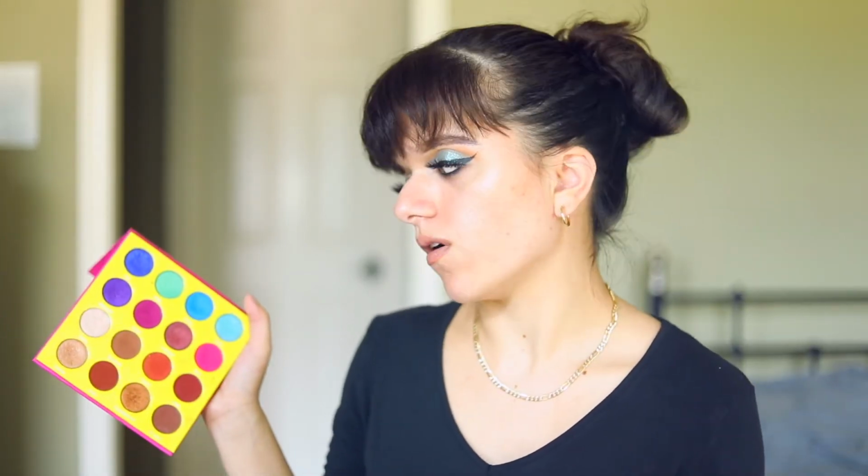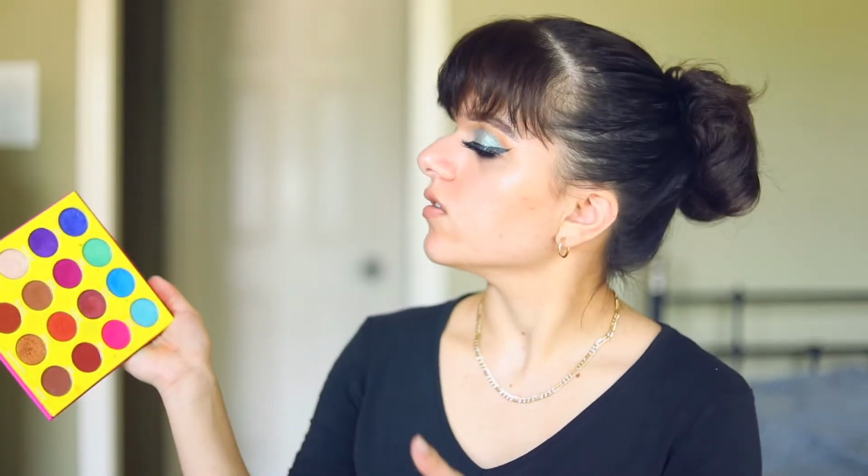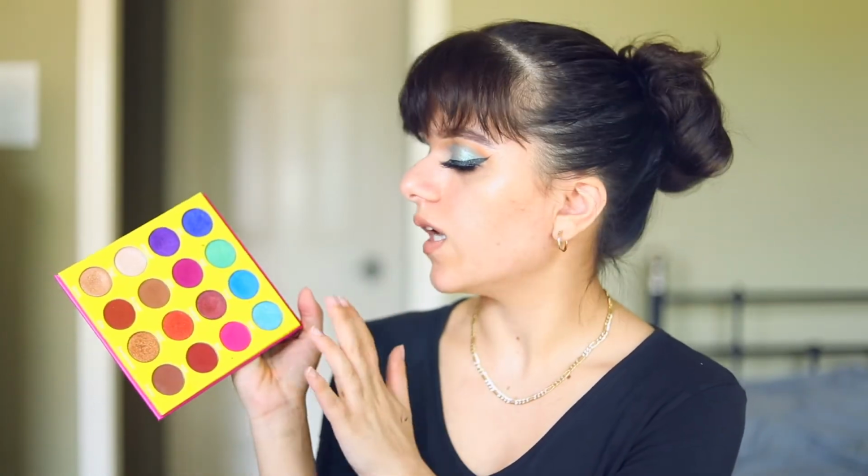This is the Masquerade by Juvia's Place. This has your neutrals and it has your colors. This is definitely not an exclusively colorful palette. It has those neutrals in there, of course, but if you're looking for, I would say, more eyeshadows to add to your collection, neutral or not, this would be a good option for you, because you can experiment with your colorful shades, and you also have all the basic neutrals you need for literally any occasion. So these are the starter colorful palettes that I would suggest buying.